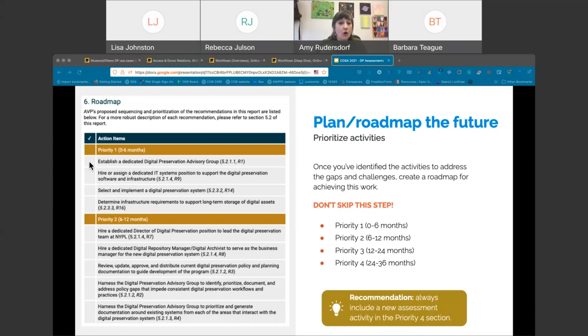One of the things you should always include in your assessment is a recommendation to do another assessment in some period of time. So the Digital Preservation Coalition, the folks that created the RAM, that worksheet, which is part of the RAM, they recommend you do an assessment every year. We tend to recommend that you do an assessment every 2 or 3 years. And the reason for that is you need time to actually achieve the goals that you've set out for yourself.